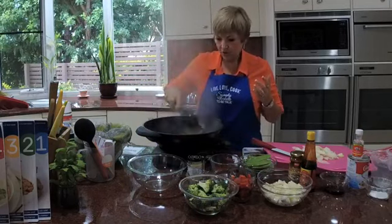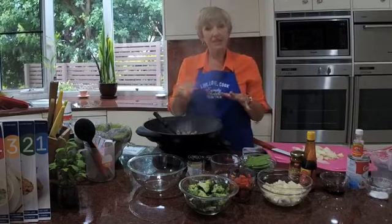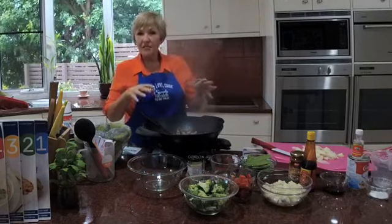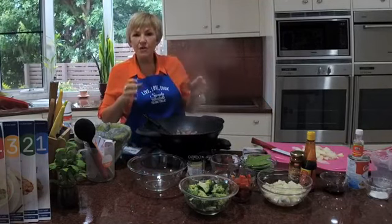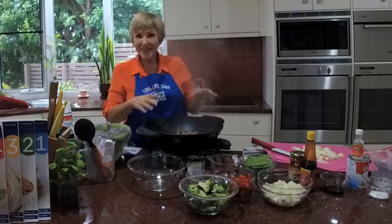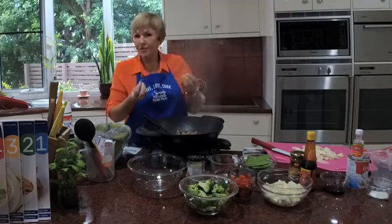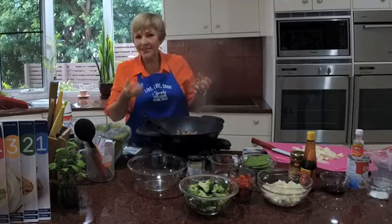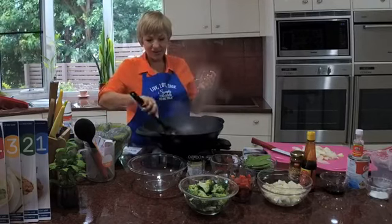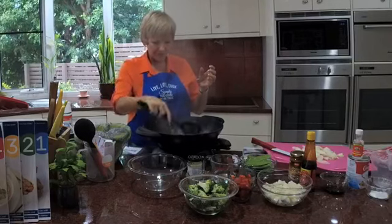Now, once I've cooked the meat, I'm going to remove it. This is one of the things I do, because that way you're not stewing and overcooking your meat. So once it's just cooked, I'm going to take it out and then I'll put it back in at the end. And that way the meat will be juicy, tender and delicious. If I had this in the whole time I'm cooking, it would just be like lumps of leather, which is not what you want.